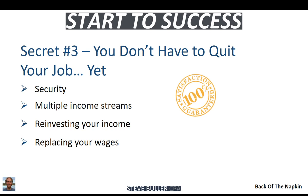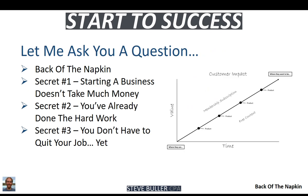Okay, wow. So that's a lot. Let me ask you a question. We've gone over some cool stuff, right? We've been going for almost a half hour here already. The key is to be sure, like I said, to reinvest in yourself. But here's what we've done so far. We've defined the back of the napkin concept, and we went over the three secrets to try to change your way of thinking about what's possible in business. Are you starting to get a picture of how you can start an online business without quitting your job yet?